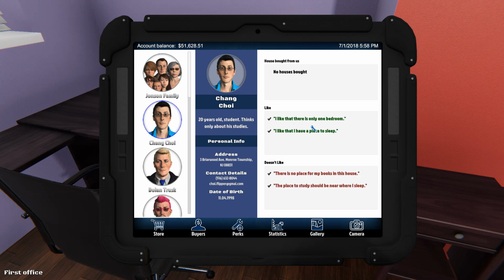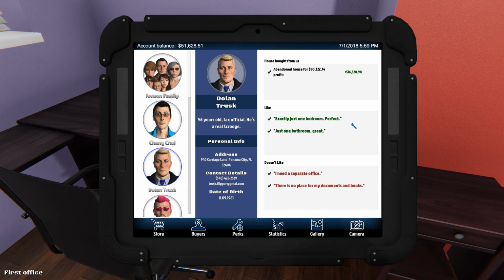Okay, this one, I like that there's only one bedroom, so he's single, he only wants one. I like that I have a place to sleep, so he wants a bed. Let's see, there is no place for my book, so he'd like a bookshelf. The place to study should be near where I sleep. So, a bookshelf and a desk next to where he sleeps. Guess that could work. All right. Exactly, just one bedroom. Okay, well, he's already purchased a house, so I'm not real worried about him.